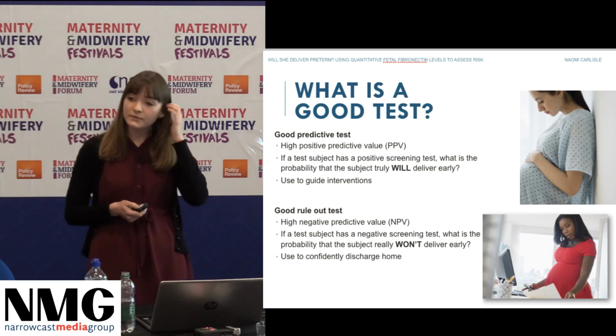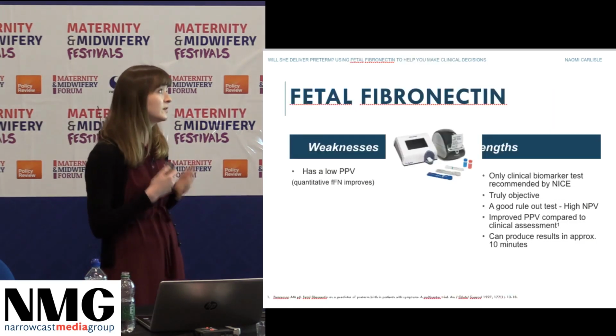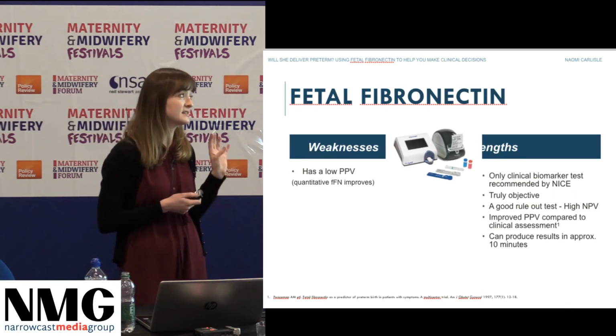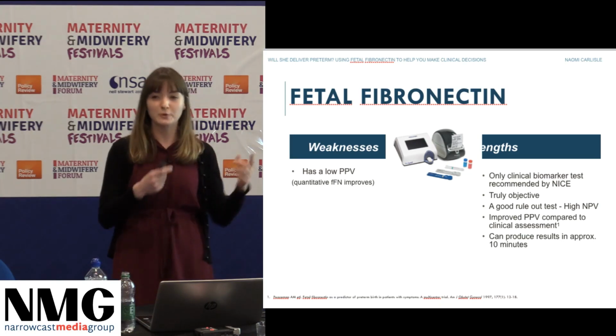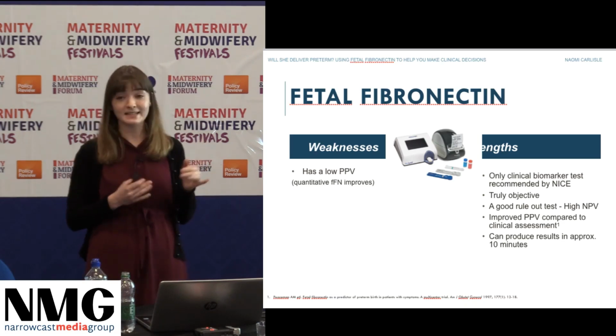So we look at fetal fibronectin and the positives and negatives which it has. One of its weaknesses is that it has a low positive predictive value. However, this does improve quite significantly with quantitative fetal fibronectin, which I'll talk about in more detail in a couple of slides' time. Fetal fibronectin has a lot of strengths.